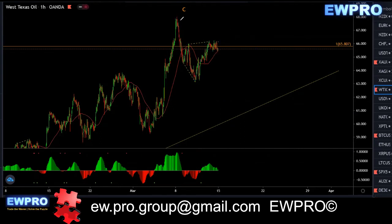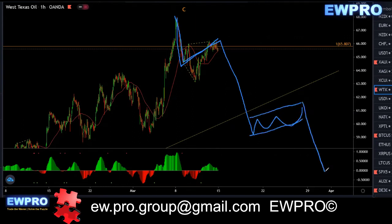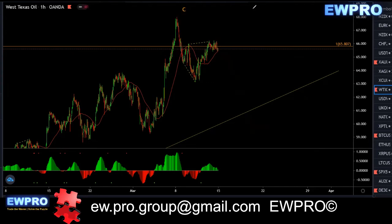If this does go WXY, come and break that trend line, it gives another correction and a Z down, well, then we can look at it as the top of the daily C wave. But I'll be more inclined to look for the sell.